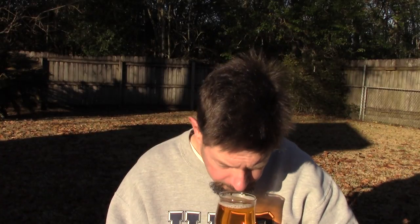It smells resiny, a little piney, some tropical fruit, pale malts. All around smells good. I like it. Is it anything remarkable, extraordinary? Nah. But what was the price? It was $1.99 for a single. 5 years ago, it would have been $1.59. Okay, prices have gone up, unfortunately.